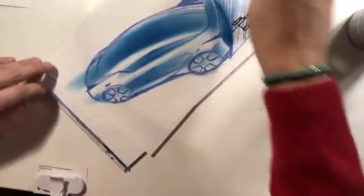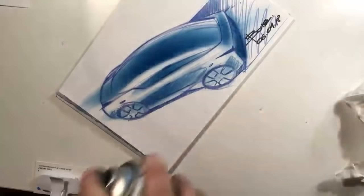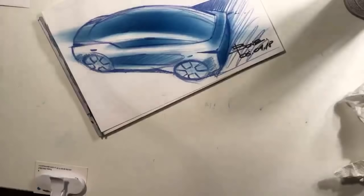Next time I will go and buy a nice brush. I don't have any more. I had a very nice brush from school. I lost it with all the changing homes and houses and apartments. Okay, let's wait for it to dry. But look how shiny that thing is.